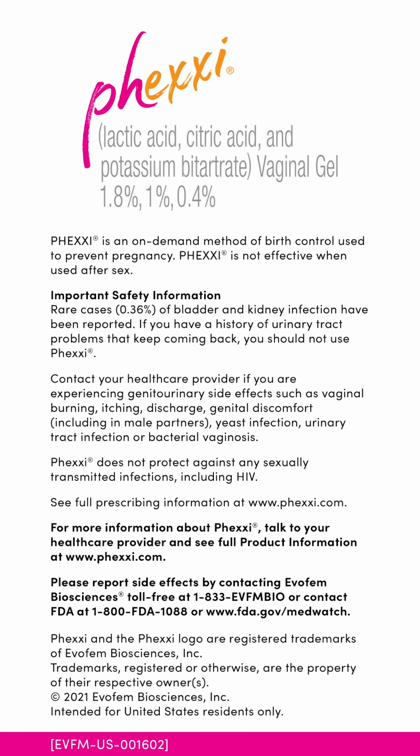Do not use if you have a history of repeated urinary tract problems. Side effects include vaginal burning, itching, discharge, genital discomfort, yeast infection, urinary tract infection, or bacterial vaginosis. Phexxi does not protect against STIs.